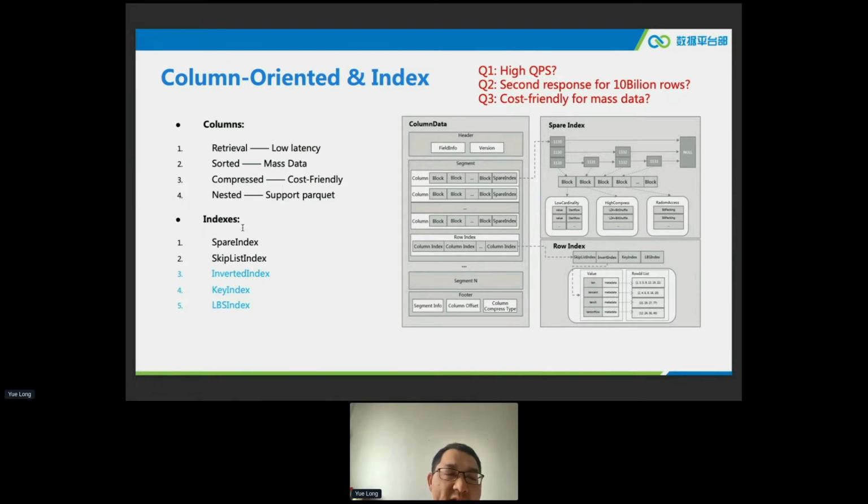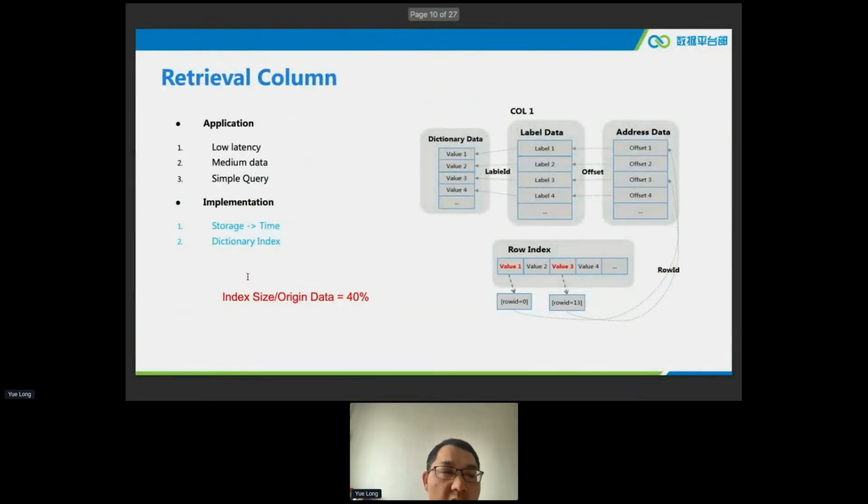Besides, we support different indexes like block index, skip list index, inverted index, and so on. Here I will give you some examples. For example, for the retrieval column, we have a very low response time. This column is mainly used for media data, and the query should not be complicated. It should be a simple query, like just a filter query with some simple aggregations. But the response speed is very fast, and the index size is about 40%. It's not very big. It's good enough for some situations.